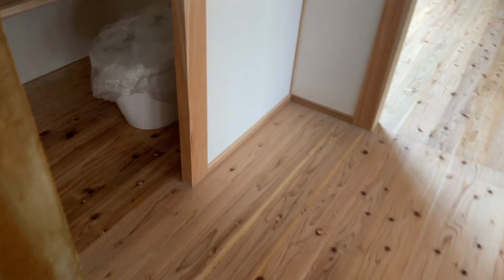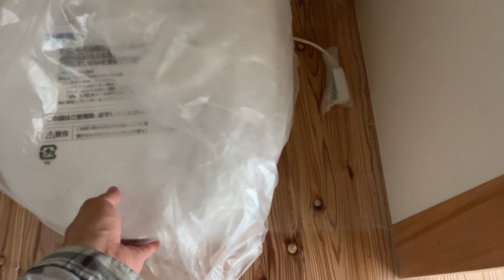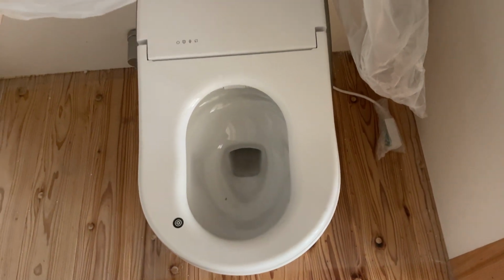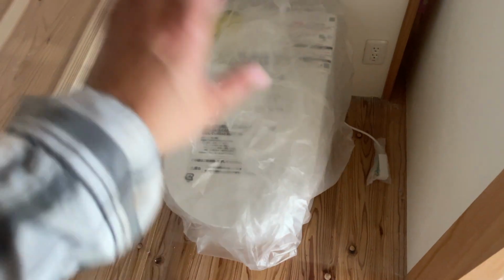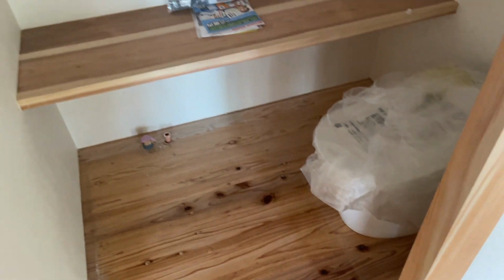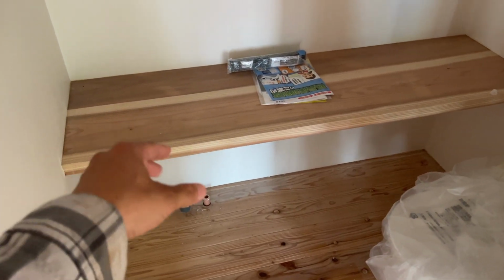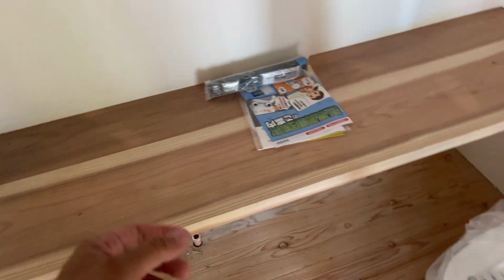Okay, toilets have been installed as well. So yeah, I don't want to mess with it too much, but it looks like there's even water in there. But yeah, these are the toilets. If you're used to, or you've seen, or you've been to Japan, heated, all that kind of sprays and all that good stuff. And a little shelf, and then in Japan, you always have a little sink. So right here, we bought a sink, and it obviously is not installed yet, but it'll go right here just to wash your hands real quick.